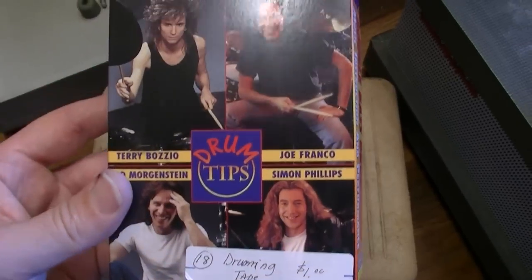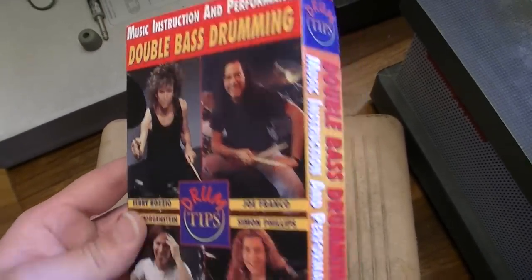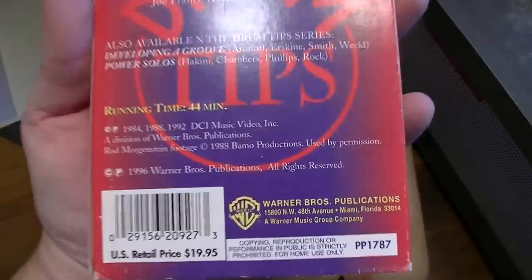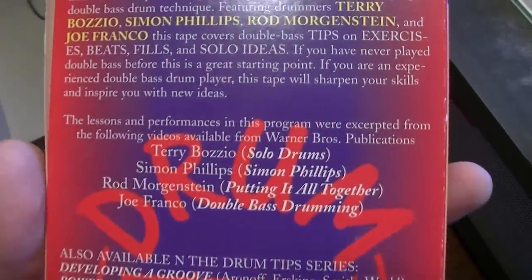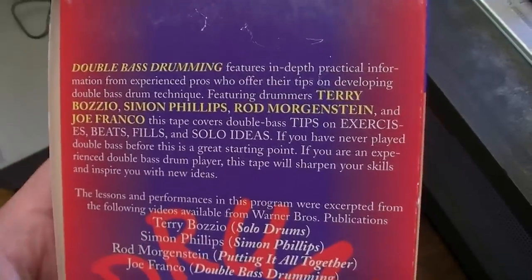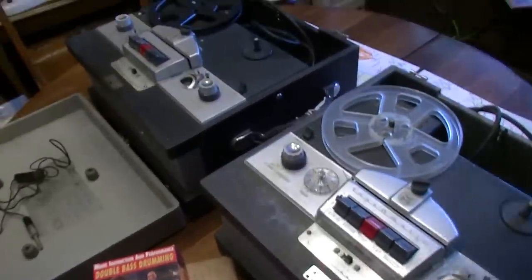But for a dollar, I figure somebody who is a budding drummer might want to learn how to double bass like the pros. Terry Bozzio is a badass. I mean, yeah, this ought to be a good video if you're into drumming. So yeah, those are my finds.